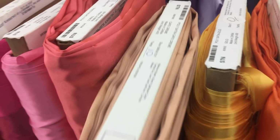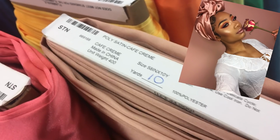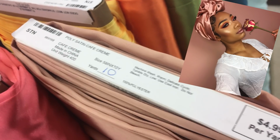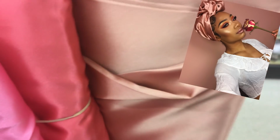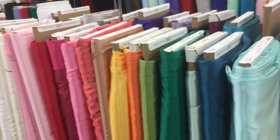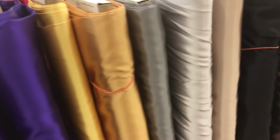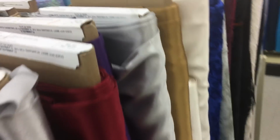But this is the rose gold fabric that I use in my winged Valentine's Day makeup look. I'll post a little picture here so you can kind of see which one I'm talking about, but this is pretty much a section that I like to look at. It has all of the poly satin fabrics in this section, and there's a whole bunch of different colors to choose from. There's also a little section here that I like to look at.